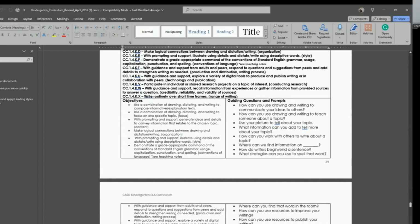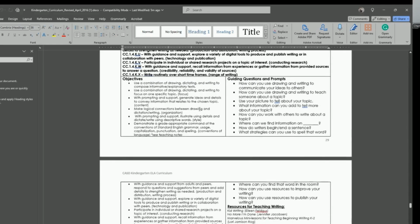We have the objectives. We're going to use a combination of drawing, dictating, and writing to compose informative and expository text. I think that has to do with the journal writing that students do. Use a combination of drawing, dictating, and writing to focus on one specific topic. With prompting and support, generate ideas and details to convey information that relates to the specific topic. Make logical connections between drawing and dictation and writing. With prompting and support, illustrate using details and dictate, write, and use descriptive words. Demonstrate a grade appropriate command of conventions.